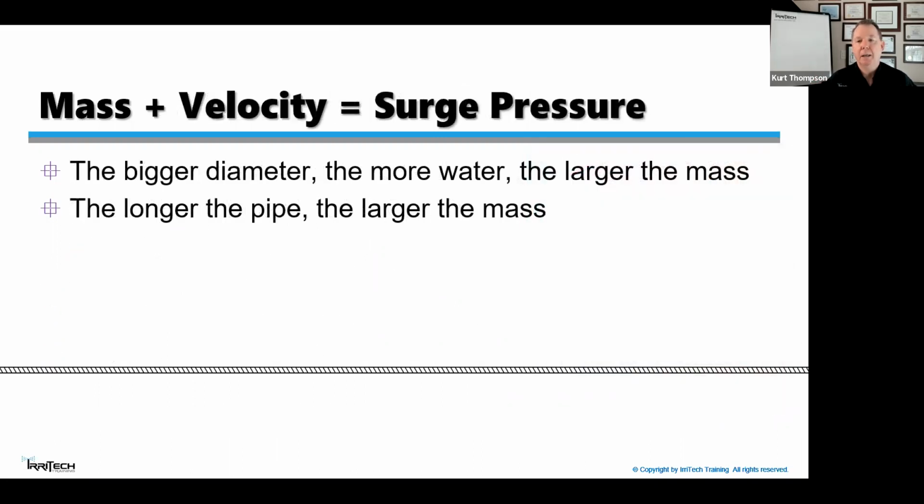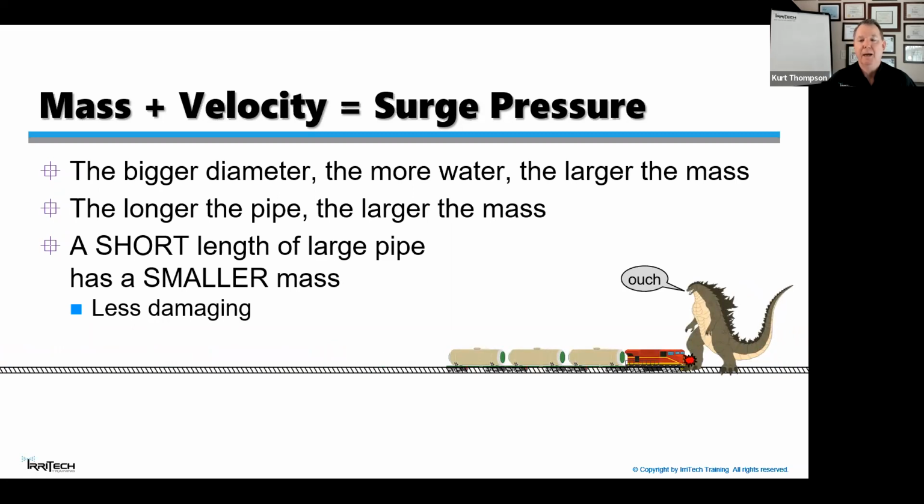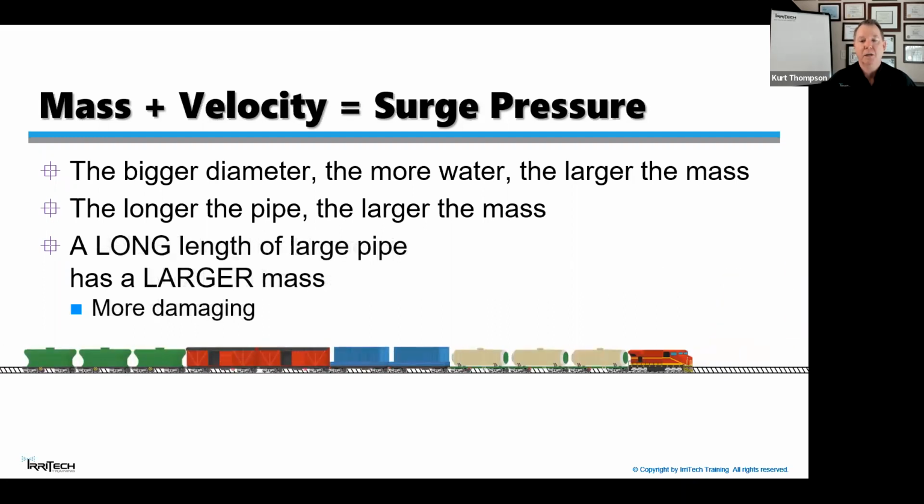So just keeping that in perspective, now that mass, since it's moving, the faster we move it, the bigger the surge pressure. So the bigger the diameter, the more water, the larger the surge pressure. The longer the pipe, the longer the mass. So imagine a train moving down a track. If you had a short train that hit Godzilla, Godzilla would be like, ow, big deal, right? But with a longer mass of the same size cars, Godzilla takes it in the kneecap and gets knocked out. I know that's kind of hokey, but I think you get the rudimentary analogy here. So the longer the pipe or the larger the pipe, the more damaging the surge.